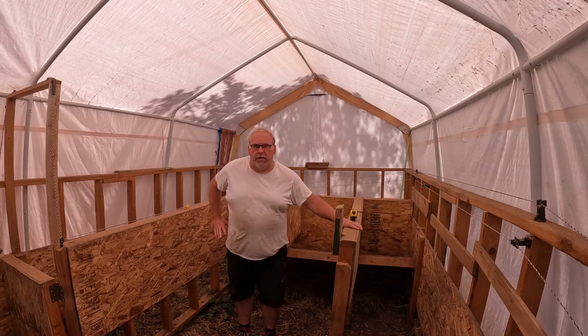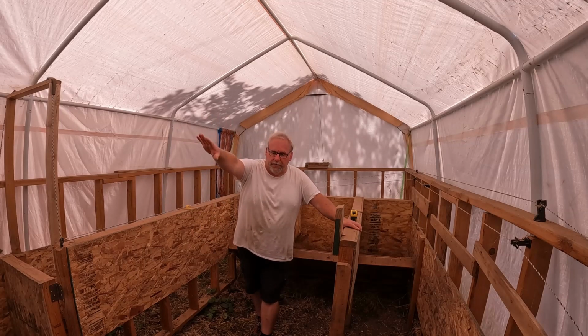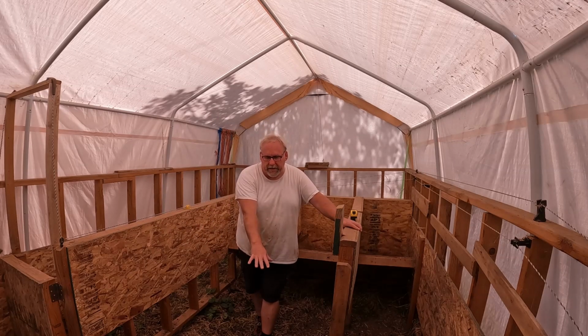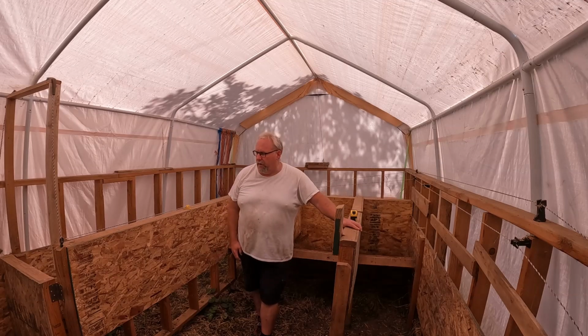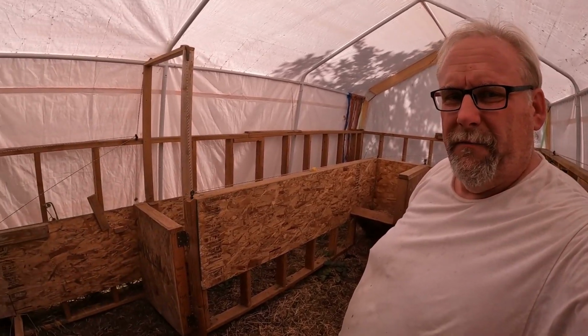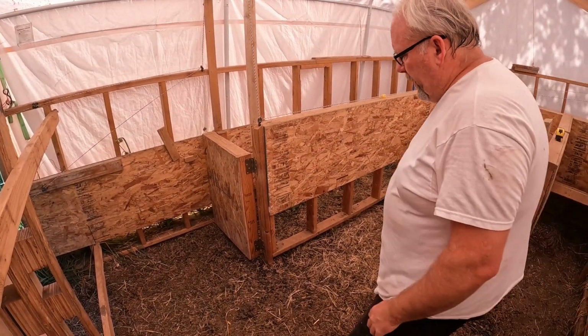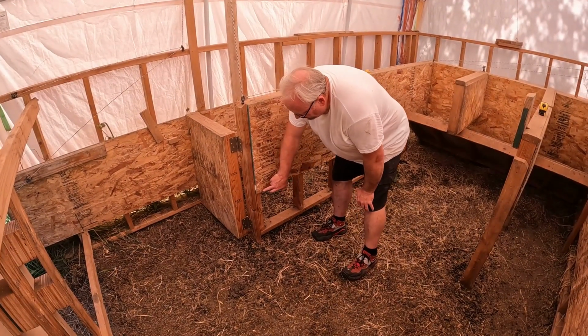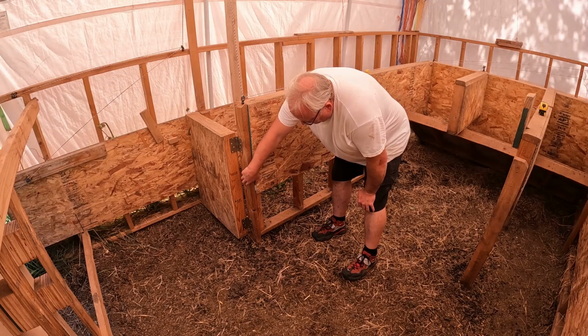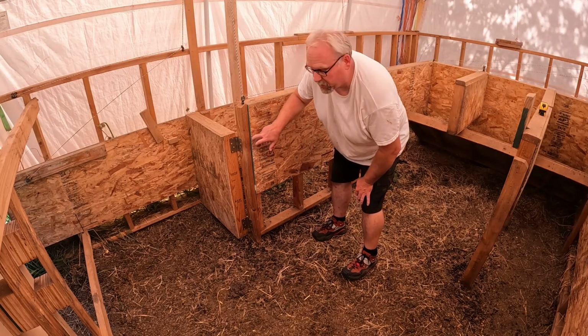My cows had enough room to lay right in the front edge here. One laid here and one laid kind of over there off camera. The goats, I hate OSB and I'm not super keen on plywood. One of the things I would consider doing is maybe, I don't know, maybe holding this post out to the edge. The goats will eat off this corner.